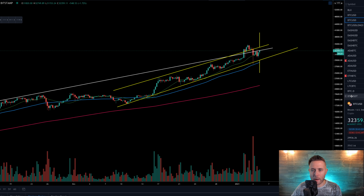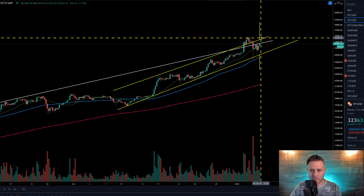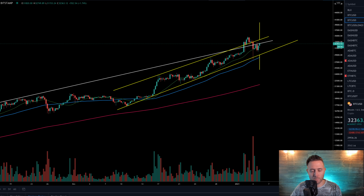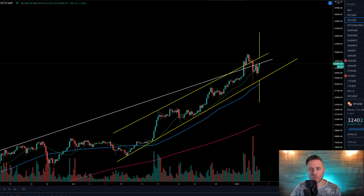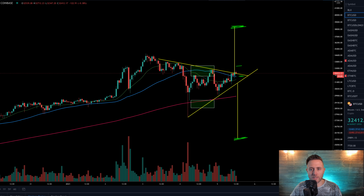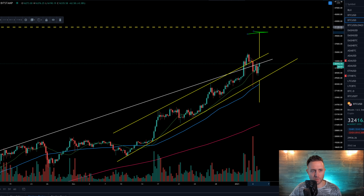Does Bitcoin have that power to break through not only this white trend line going back months that we've been talking about, but this trend line as well, this new upper trend line that has a few touches? So the breakout target for this is $40,000. We have on this other chart we just visited right around a $38,400 target. And that is a very key area of resistance for Bitcoin.